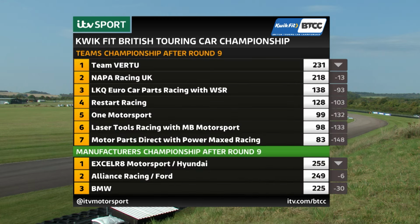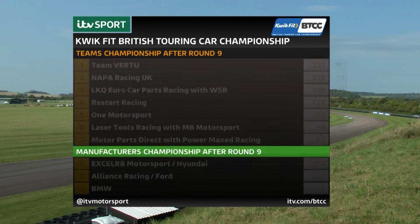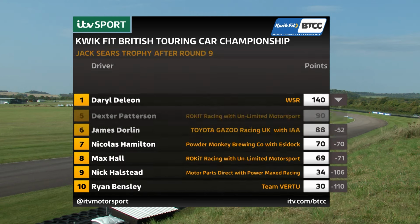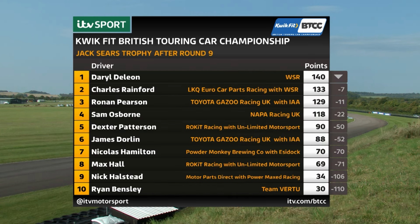3 podiums for Team Virtu at Thruxton, and they lead the team's championship from Napa Racing, with Hyundai leading Ford in the manufacturers. Mikey Doble, after his breakthrough victory, takes the lead from Chris Smiley in the independent drivers, with Josh Cook in 3rd. Restart lead Power Maxed in the independent teams. Daryl De Leon didn't have the best of weekends at Snetterton, but still leads Charles Rainford in the Jack Sears Trophy, what we tend to regard as the Rookie Championship.